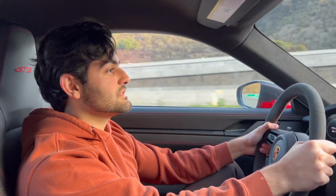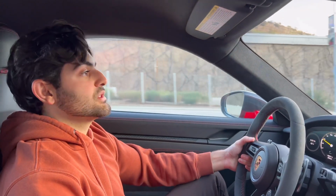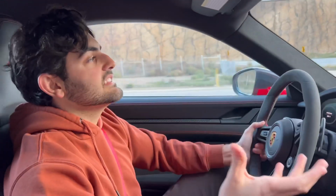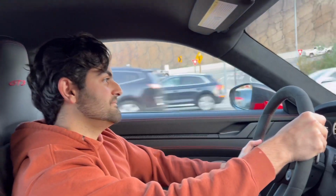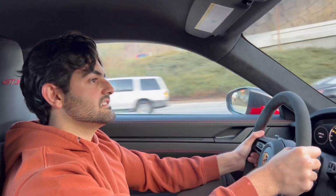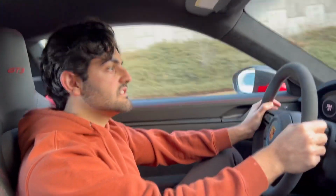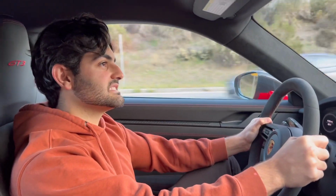This is why it's the benchmark. The GT3 has always been the benchmark. This is another reason why they hold their value so well, because they are just absolutely perfect. You drive a 5-year-old GT3, it's still the same thing. The driving feel you get is unlike any other car, and it's just the handling of this car, something else. It really is something else.